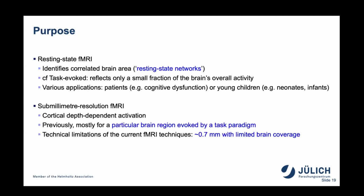And we want to go to sub-millimeter. Sub-millimeter with whole brain. There are lots of techniques out there with surface coils and slabs that can do sub-millimeter, but that's not going to get you resting state. We need resting state, whole brain, sub-millimeter. And we need to get below about 0.7, which was the state of the art when I made these slides. We're looking at 0.5 millimeter whole brain coverage with 1 millimeter slice, or equivalently 0.6 millimeter isotropic.